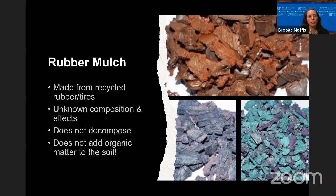I don't know. I haven't seen a lot of research on it. And so until then, I'm going to tell you to use caution using rubber mulch. And again, only use it in maybe a utility area or a playground type situation. And it's not going to decompose. Of course, it's not organic. It's not going to build up the soil.